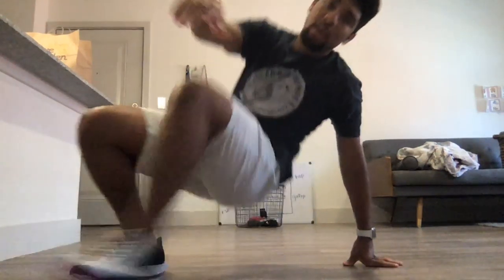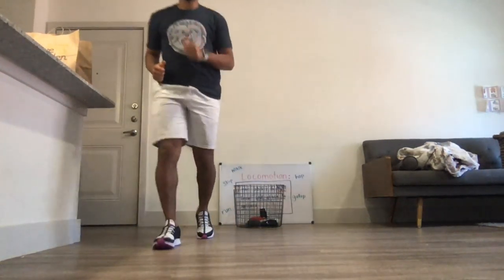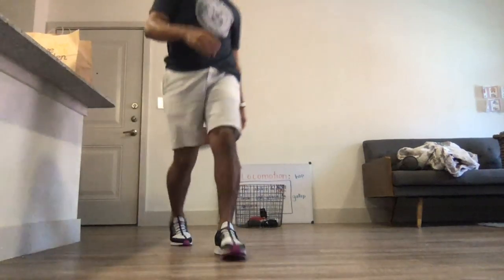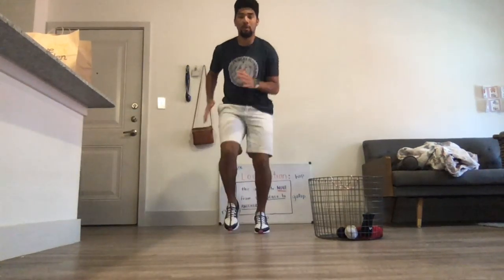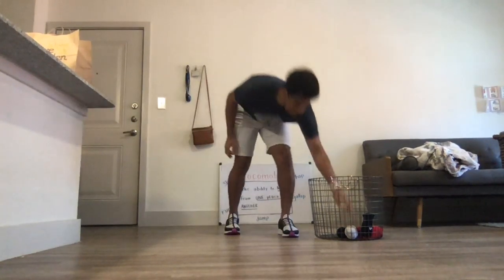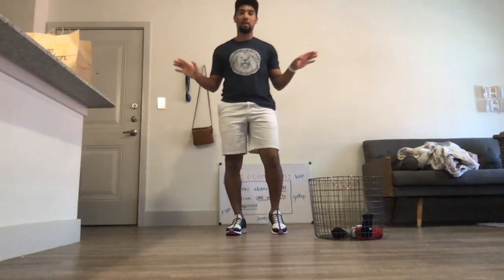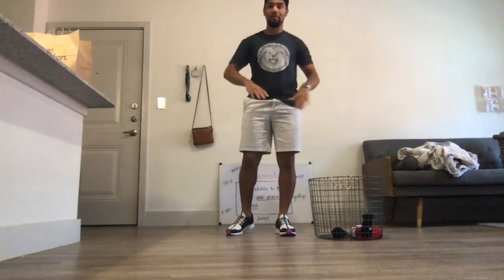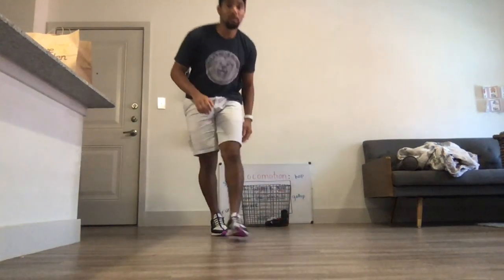Let me show you. Instead of going all the way from here to over here, I want you to just find a space, even if you have the basket. Have the basket right beside you, and just run, and then pick it up, run, and drop it. You don't have to go anywhere, okay? If this is all the space you have, that's fine. Use what you got.